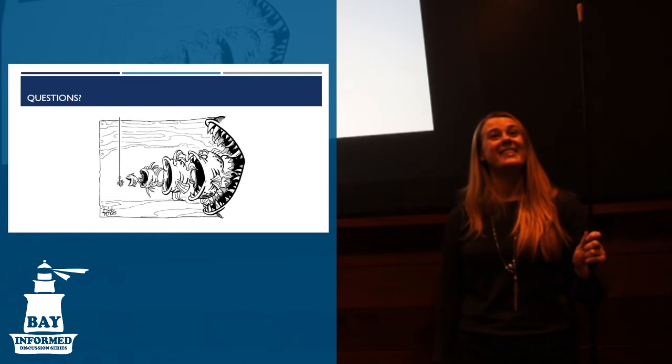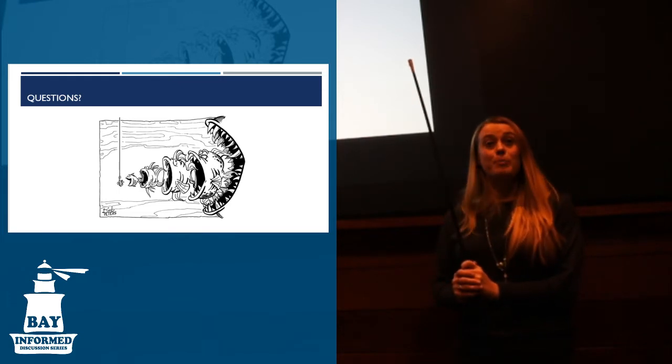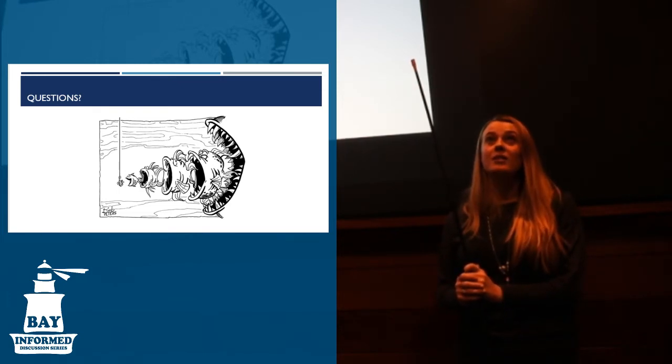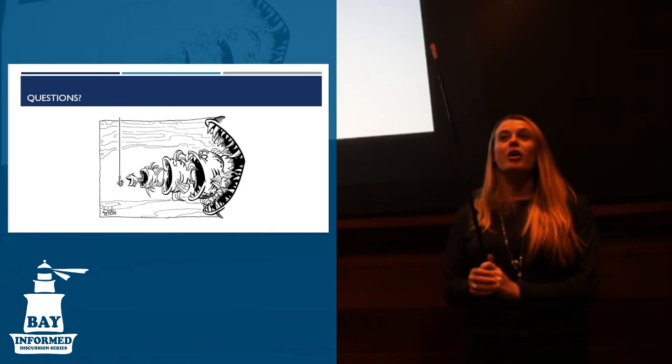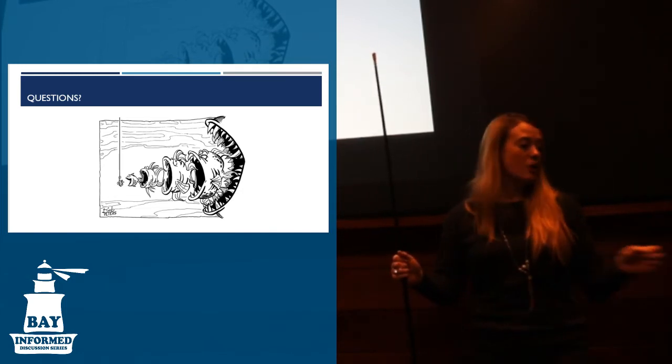Who's feeding on them? What are their predators? I actually don't know that much, but I do know they're not a fish that a lot of things would eat, because they have a lot of spikes.